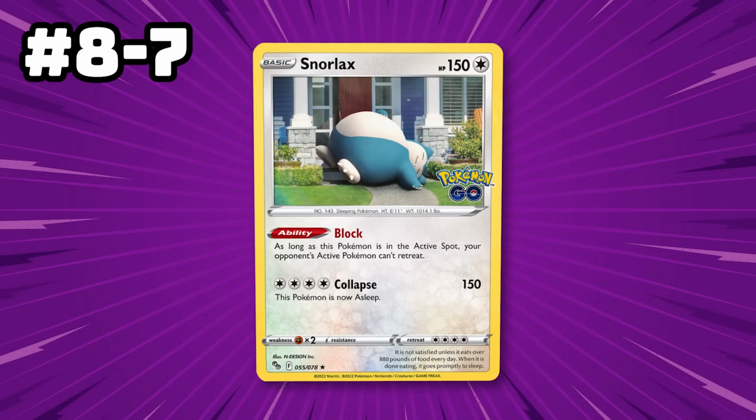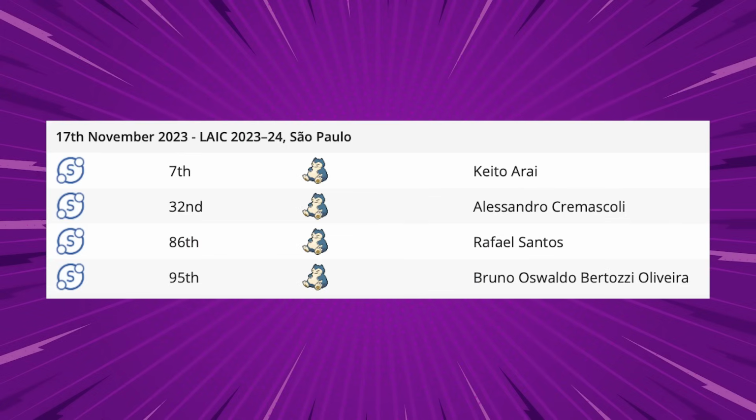Next in the points, tied for number 7 or number 8, is Snorlax Stall. Snorlax Stall had a pretty okay time at LAIC with 4 placements into Day 2, the highest being Kito Arai placing into the top 8 with Snorlax Stall.